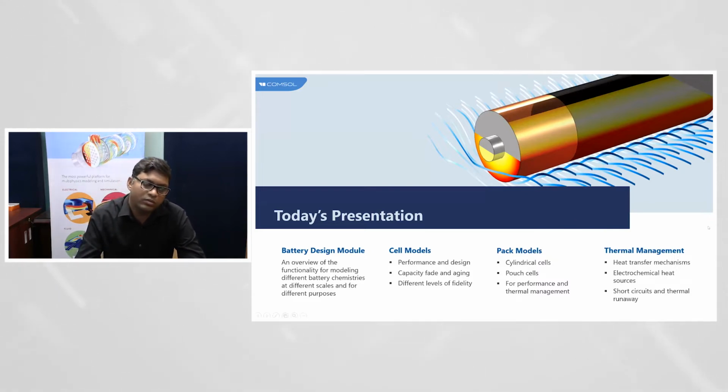In today's presentation we will cover what the Battery Design Module is. And then, once we talk about the chemistries which can be handled by this module, you'll see how you can start with a cell level model and extend to the pack level model. These are the two major areas where people work when they manufacture batteries. They want to understand the performance and the design parameters for the battery, and later they extend this study to capacity loss or some kind of failure phenomena.